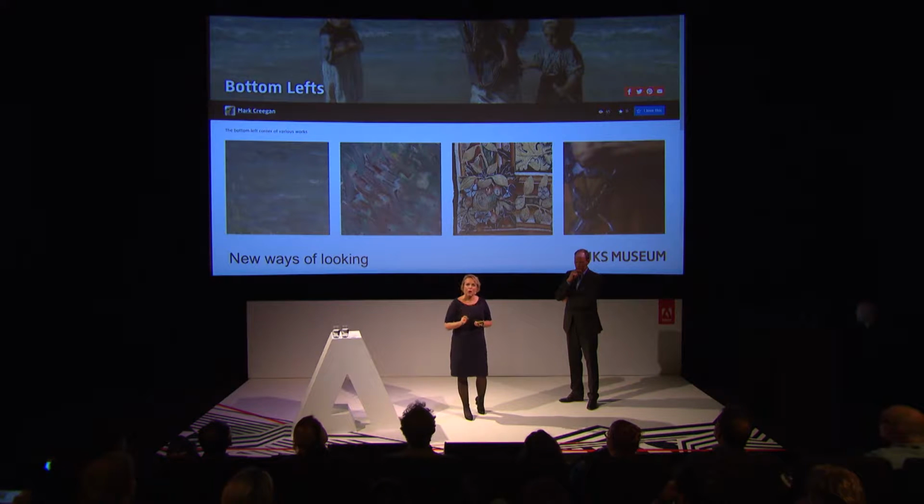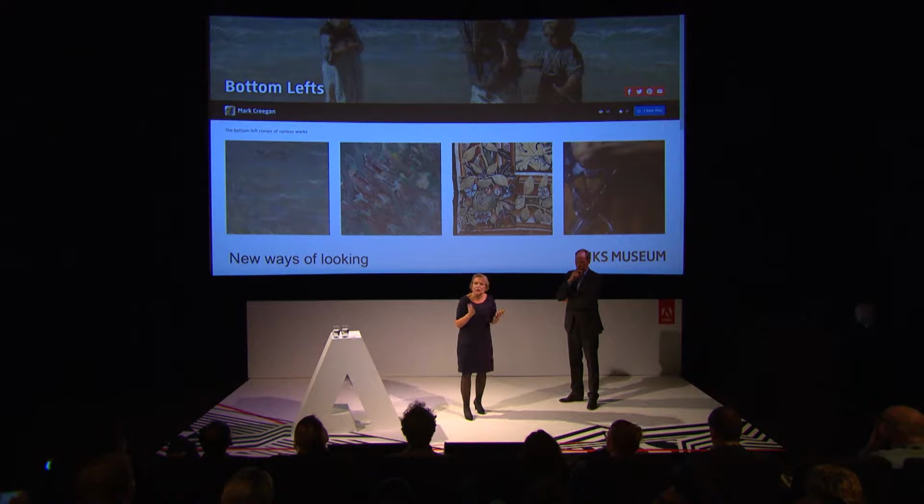And then the funny thing is, when you see that people start collecting their own works of art, their own preferences, making their own studio sets, that there are several different ways of looking. In this example, you see someone who pictured only the left bottom sides of paintings because he thinks that's interesting. And that's something different. We couldn't have done that ourselves as a museum.